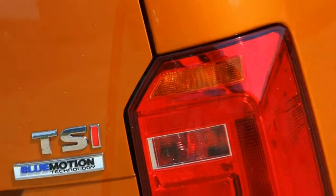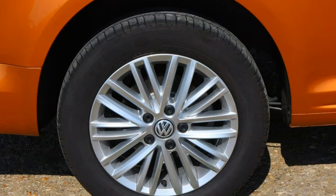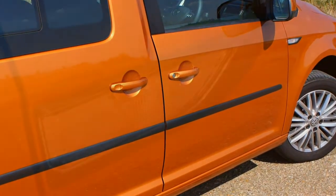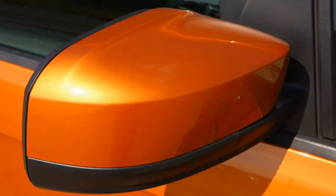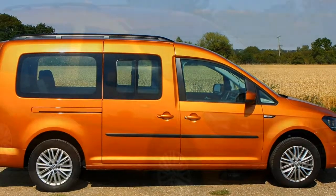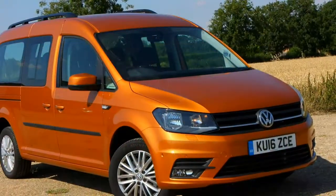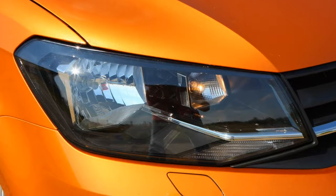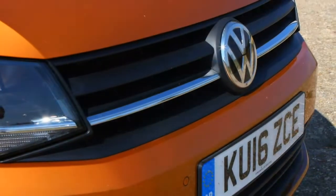The fastest Caddy Maxi Life is the 150 horsepower 2.0-litre turbo diesel, which does 0 to 62 miles per hour in 10.3 seconds and has a top speed of 121 miles per hour. This has a 6-speed manual gearbox as standard. In this case, the 6-speed DSG automatic has no impact on acceleration, but does shave the top speed to 119 miles per hour.